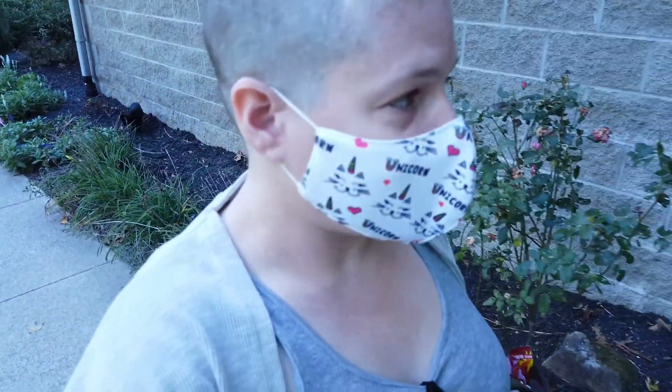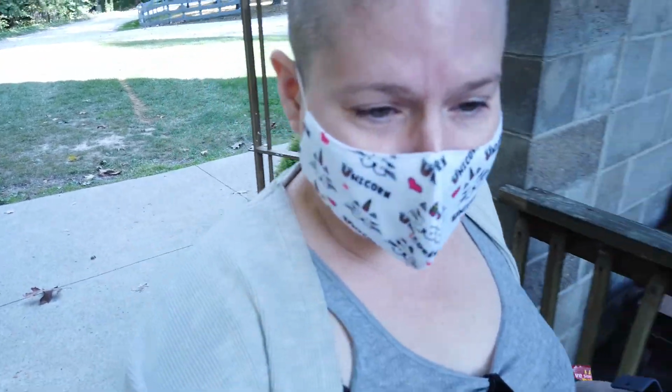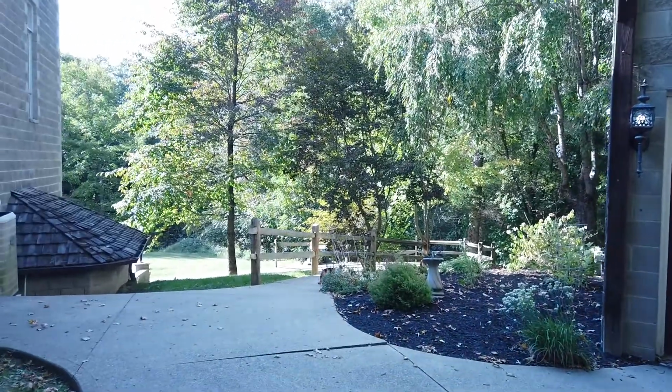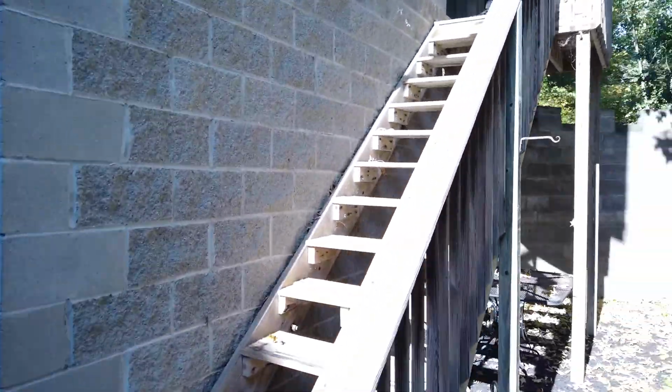Okay, so we are here, and we got the Cinderella room. I'm pretty sure I mentioned that to you guys already. So I'll just show it to you briefly. No pictures. You guys have seen that before, but here we go. Here's a little kitty cat running away. Hi, kitty cat.